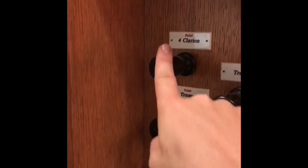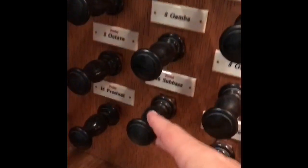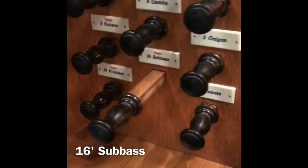Welcome to the Rosales. I'm excited to be back. So, let's start out. This right here, these are the pedals. Pedals on the side, and right here you can see they label the stops with pedal. So let's start down here. 16-foot subbass.